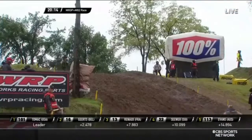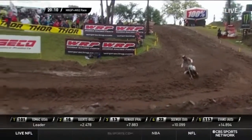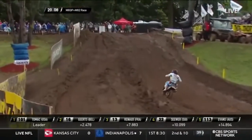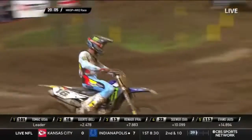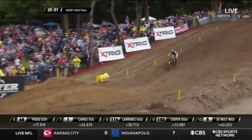Yeah, and these two have a now 7-second gap back to third place. So they're kind of into the meat of the moto here where they can calm down, search for lines a little bit. They don't have to rush anything. And maybe for Geertz, he can just suss Tomac out a little bit, wait, get him into the moto and try to make a pass.